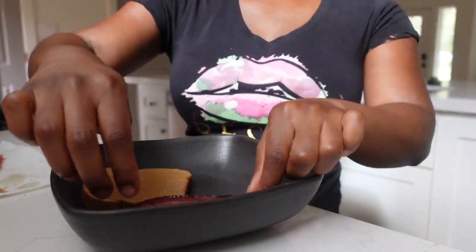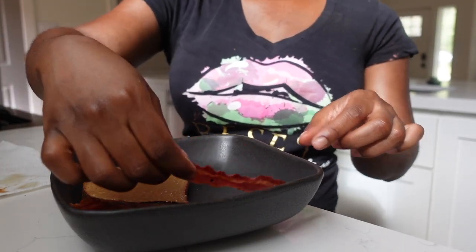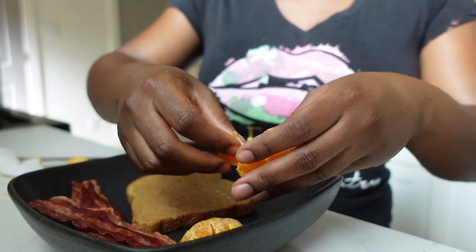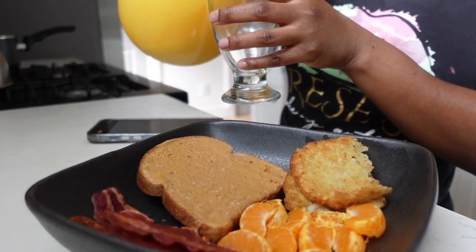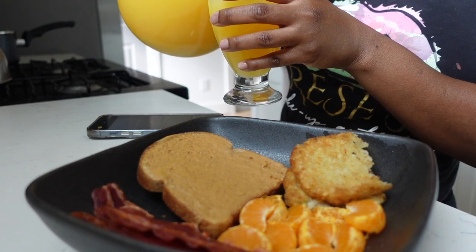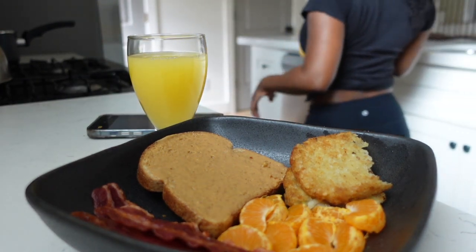If you don't eat breakfast in the morning, definitely I would say try it. Like, it just adds more fuel to your body. I feel like if I don't eat breakfast, I just be really lazy. I don't be getting things done. But they didn't lie, they said breakfast is the most important meal of the day. It just sets the tone for your day, honestly. That's how I feel. I don't know about anybody else, but that's how I feel.